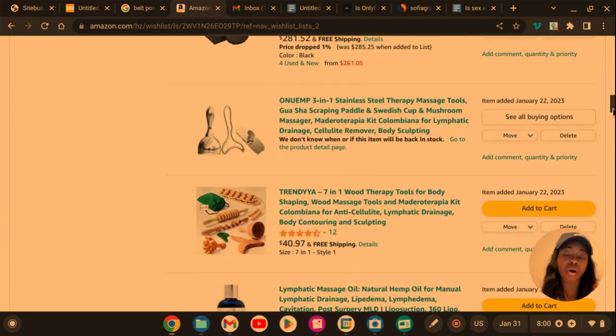Now, the next two are body sculpting tools. I've used the wooden therapy ones for cellulite and body sculpting. I haven't used the metal ones. I bought them but never used them. I end up using the wooden tools. However, I have a friend that used the metal, and she recommends it. She likes it a lot for her clients. I haven't done body sculpting in a long time, but these are the two I suggest if you're starting out on a budget.